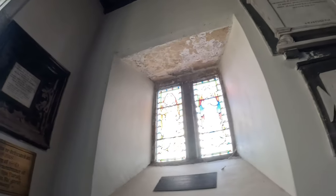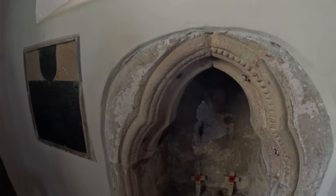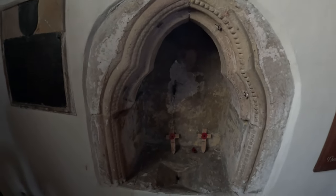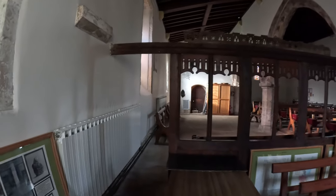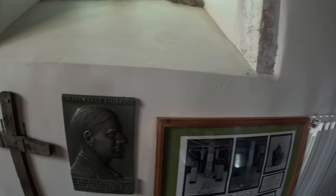Tucked away into the corner is a very badly damaged statue of St Agatha, which was probably defaced during the Reformation. There are several fragments of 14th century stained glass in the east window, one showing Our Lady and another depicting an angel. The church is just absolutely fascinating and quite unexpected on first glance.